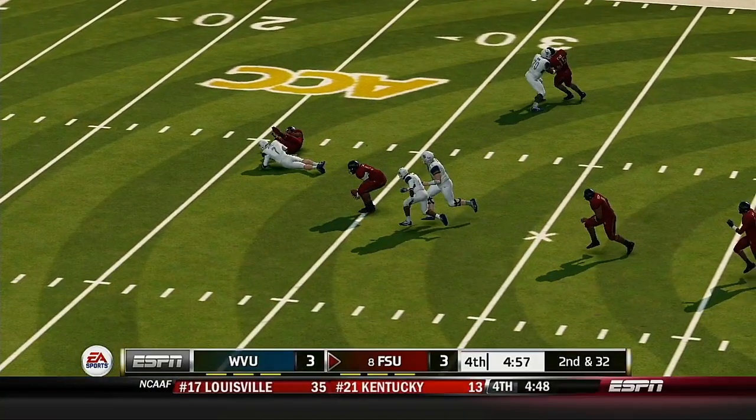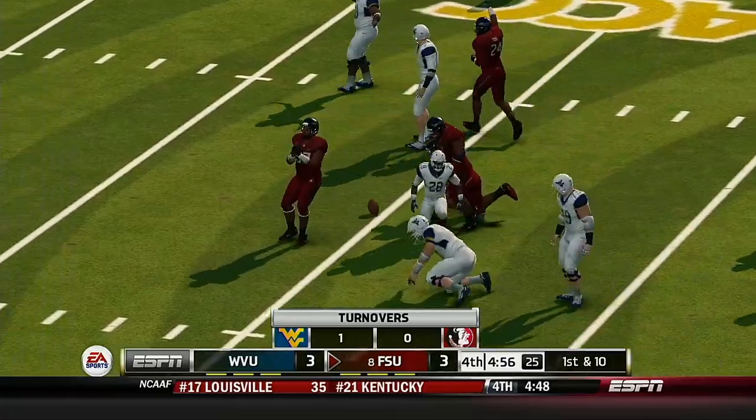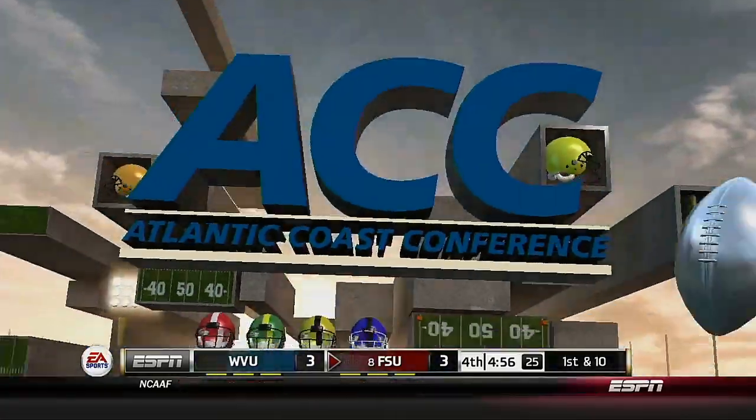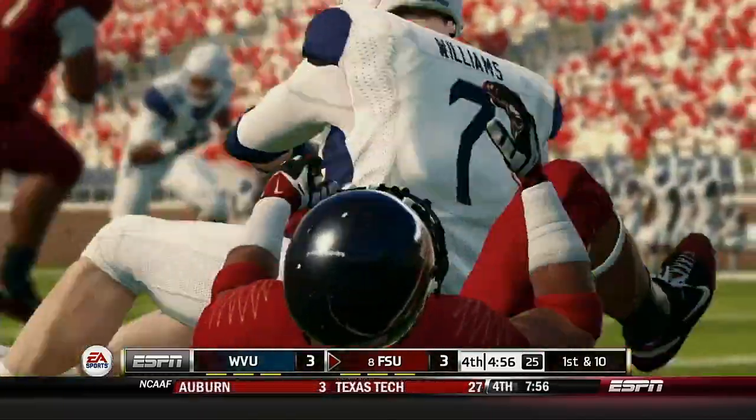Pressure coming and the ball is loose. Picked up by the defense. That's a great tackle at the 26. That's a big break for this defense. You know, this offense just can't afford to be getting hit with a turnover ball. They need to hold on to the football.